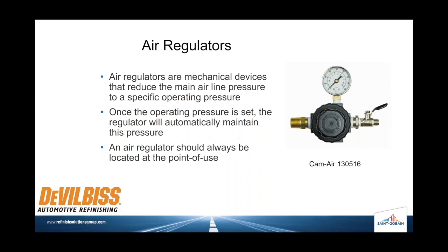So this particular one is the 130516. Has a locking knob. You pull out on the knob on the front, adjust it to the pressure you want, push the knob in. This is a self-relieving regulator. What I mean by that is if this regulator is set at 80 pounds and you need to back it off to 50 pounds, you pull that knob out and back off on that knob counterclockwise, the pressure will relieve out of that regulator and drop off.